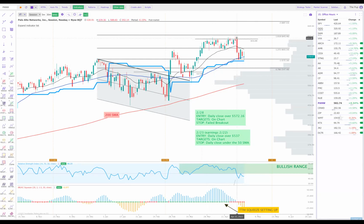1, 2, 3, 4, 5, 6, 7, 8, 9, 10 days, it got rejected off of 631. And so, by that, I would say by the third or fourth rejection, that's where you start tightening at the stop. Use that 21 trailing EMA as your stop loss.